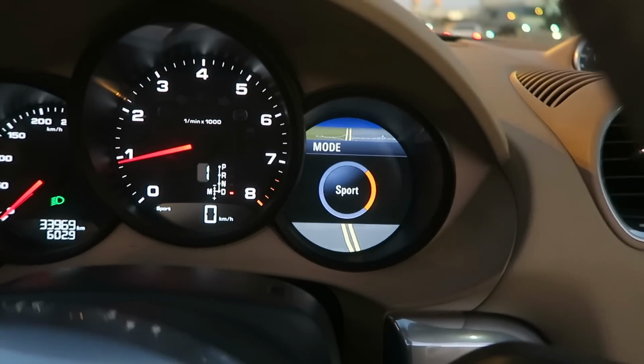Alright guys, this car has a 2-liter flat 4, that means it's a 4-cylinder car. But don't let that fool you, because this car does 0 to 100 in 5.1 seconds and produces 300 horsepower. That's a proper sports car, and it sounds great as well. Just listen to this. Sounds like a proper sports car.